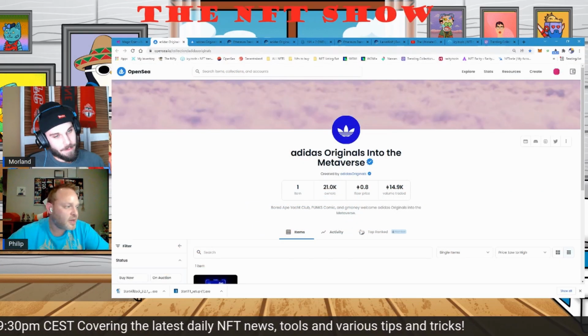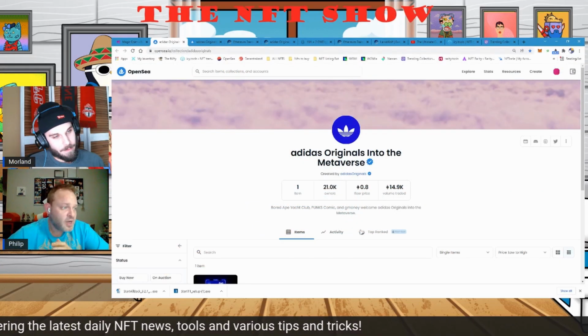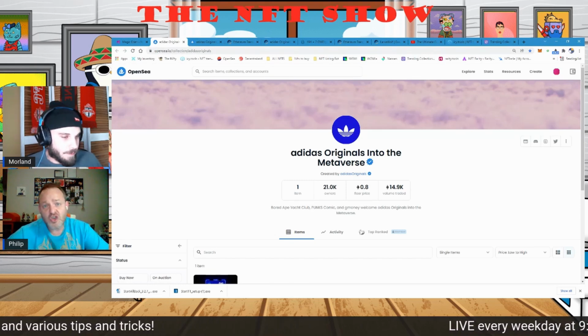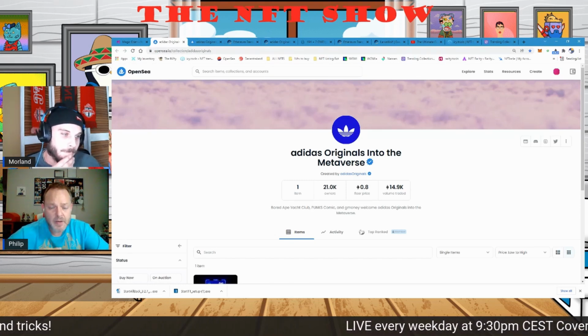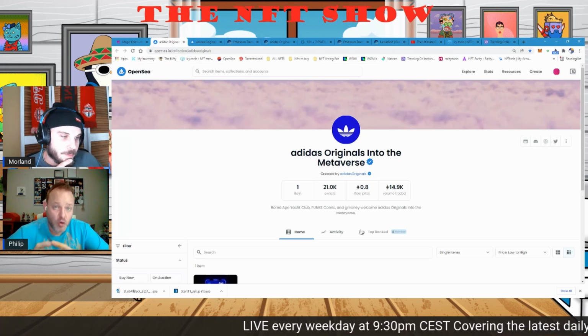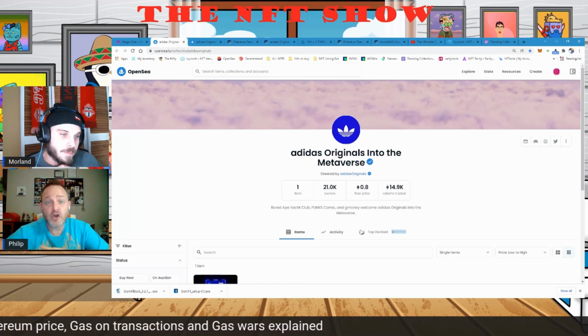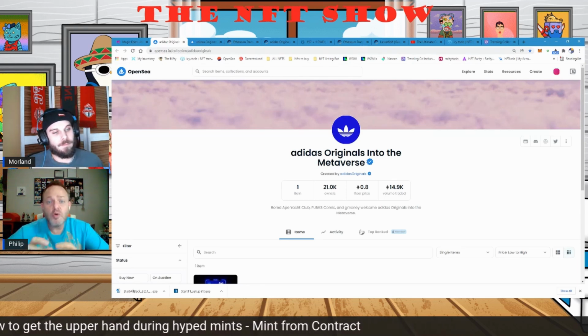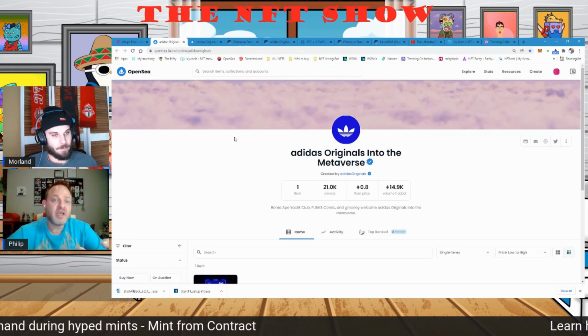Right, guys, I'm going to give you some minting tips and tricks, and also just discuss minting from contract. So just to clarify, when I'm talking about minting, basically when a brand new project launches that isn't yet on OpenSea, there's a process called minting. What that basically is, you will be the first person to own that particular NFT.